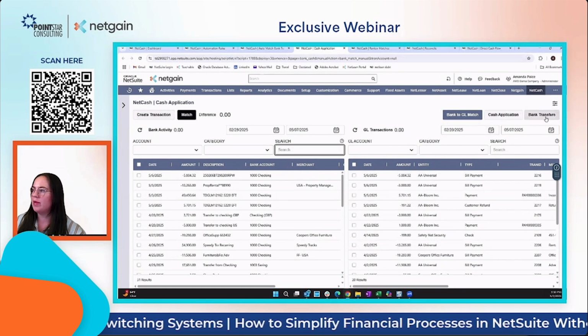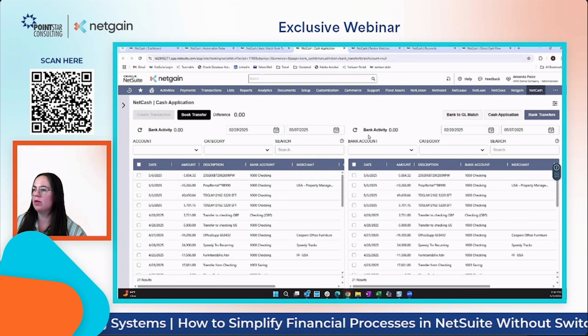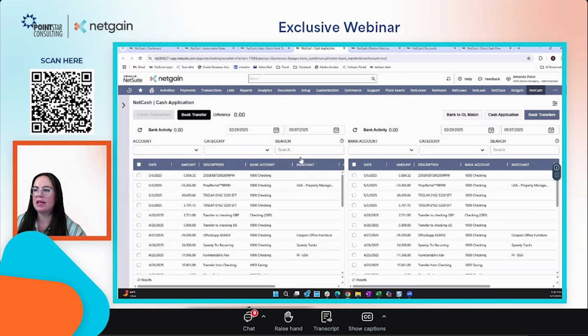The last tab that we have here is those bank transfers. So we're switching over and looking at bank activity on both sides, again identifying that cash outflow and that cash inflow.